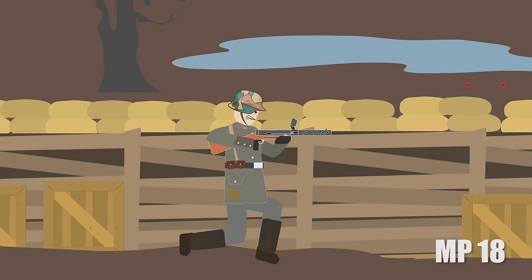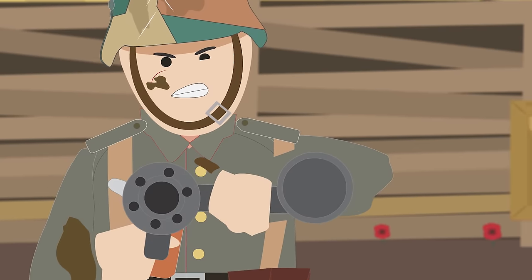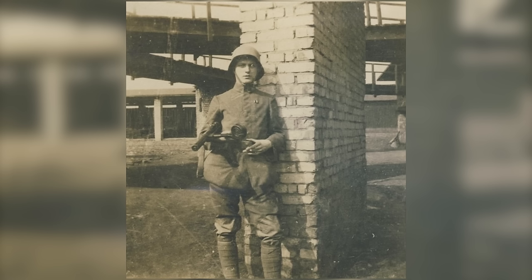The submachine guns, such as the German MP18, were used in the last parts of the war. The submachine gun was developed during the war as an effective portable firepower solution. They proved effective in close combat trench fighting by German stormtroopers.